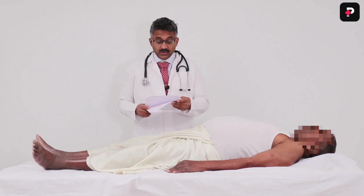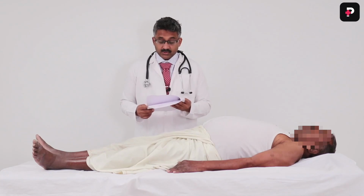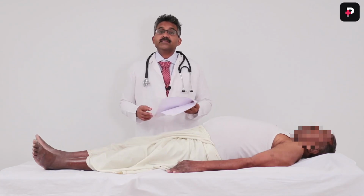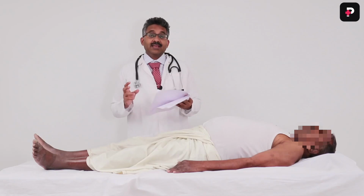Okay. There is no history of tremors, which can indicate cerebellar involvement. He doesn't give any history of tremor, and as I told, there is no history of imbalance or swaying. And there is no history of hiccups. History of hiccups is also important because one of the symptoms of a lateral medullary syndrome is hiccups. So you would ask for any history of hiccups. He doesn't give any history of hiccups.